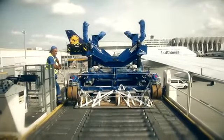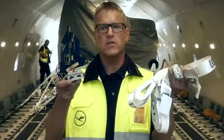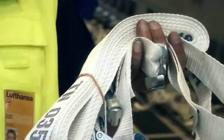For us in aircraft dispatching, the challenge is the weight of the engine, the fan case, and the size of the pallets. The pallets don't fit in the standard aircraft locking system, so we had to secure them with belts and the double stud coupler to the aircraft structure. We had to watch out for the different angles to the floor and the center line.